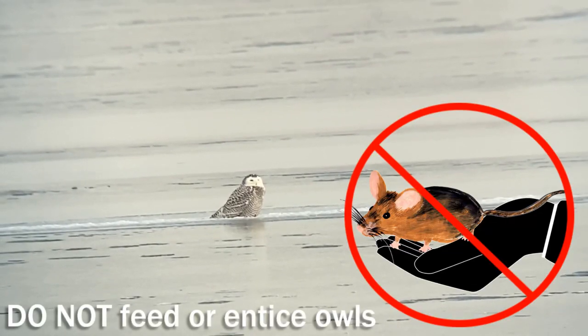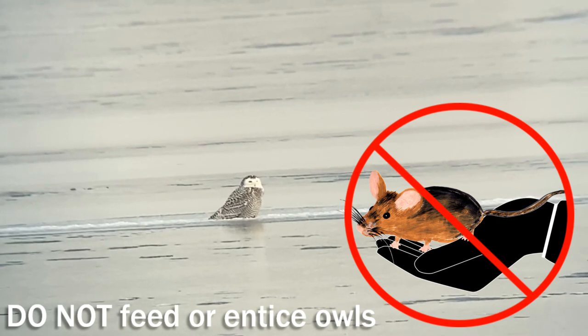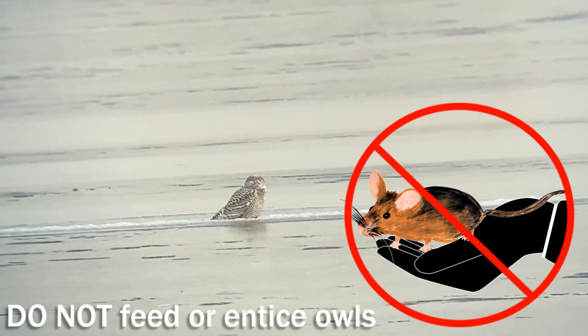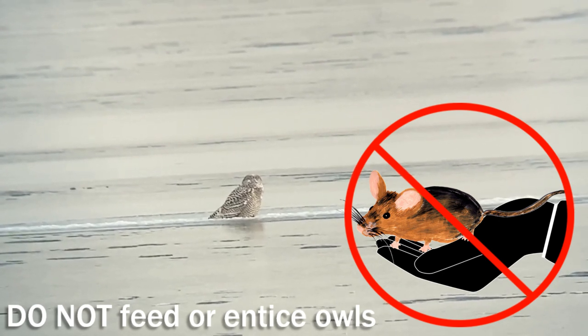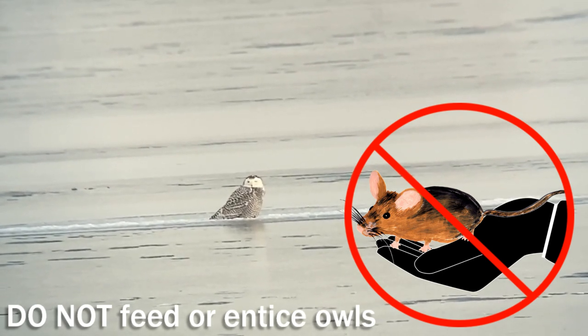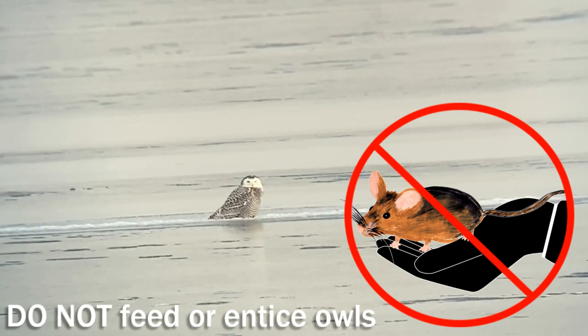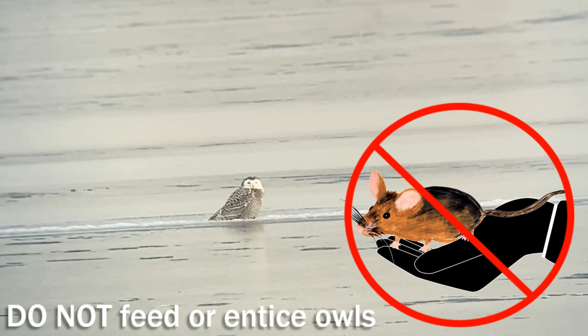Another behavior that deserves mention is enticing owls using bait food, such as mice. This behavior is detrimental and puts owls at risk to pathogens carried by the non-wild food source. Additionally, owls that are repeatedly fed by people become habituated to humans, which can cause unnecessary dependence, reducing natural instincts for hunting. It may also encourage the birds to frequent areas that may be harmful to them, such as highways where they can be struck by cars.